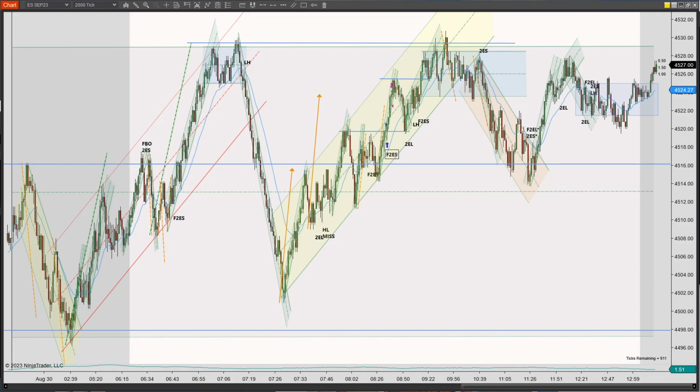August 30, 2023. This is the S&P 500 E-mini futures on the 2000 tick chart on the NinjaTrader 8 platform. Just look down at the descriptions below. You can see where I thought I saw setups. I've marked them out, timestamped them, as well as where I took my trades. I took only one trade, which is this squared one here.